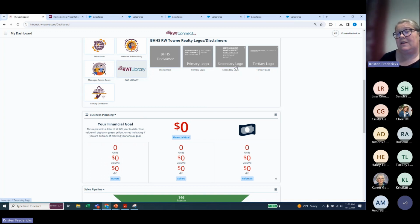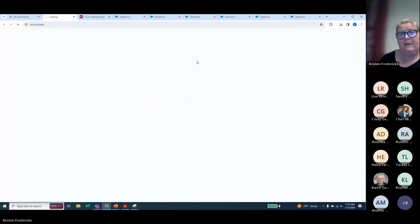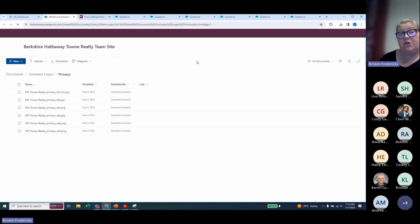We do occasionally use the secondary logo. It's pretty rare that we use the tertiary logo. It's really only made for something that has a very limited amount of narrow space. We usually use one of these two. If you click on that link, it takes you to our SharePoint account in Microsoft 365, which allows you to download these individual files.